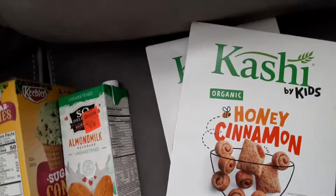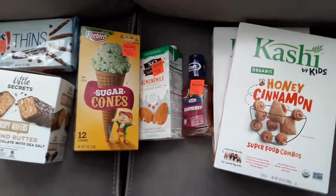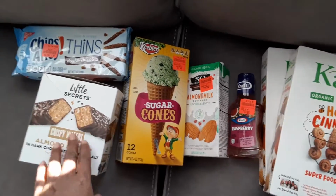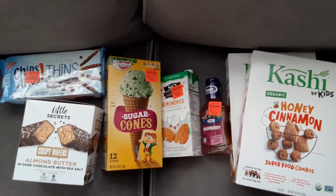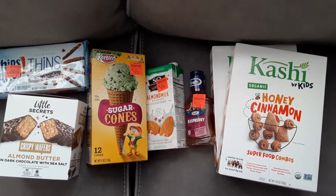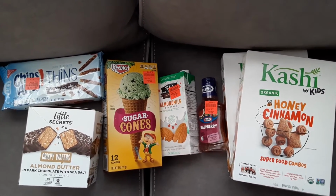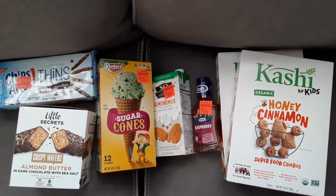So that's it for my Ollie's food haul. Got a lot of good things. Delicious. So I'll definitely do a review on this. All this was just slightly under $15. So it's a good place to shop, you know. Always check the dates, of course, but definitely I recommend closeout shopping.